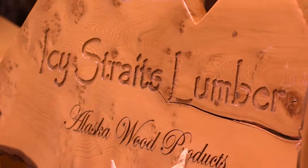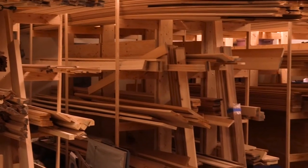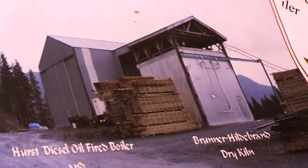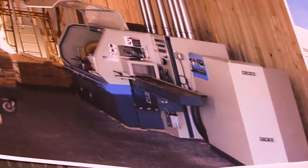Susan Tyler runs Icy Straits Lumber and Milling with her husband, Wes. Right now, there is a lot up in the air because they want to stop all old growth harvesting. That, of course, would eliminate us from harvesting any. So we don't know. And you don't want to keep investing in equipment when you don't know what the future holds.